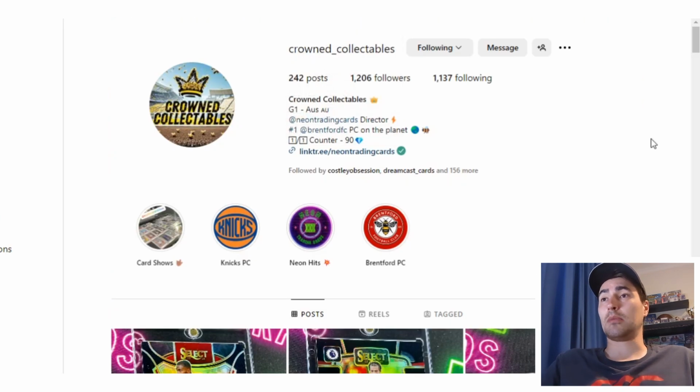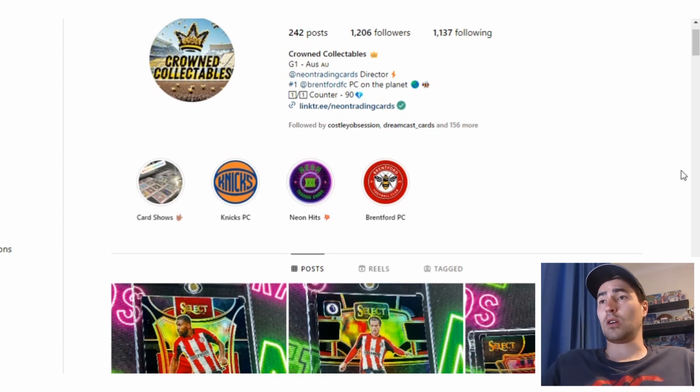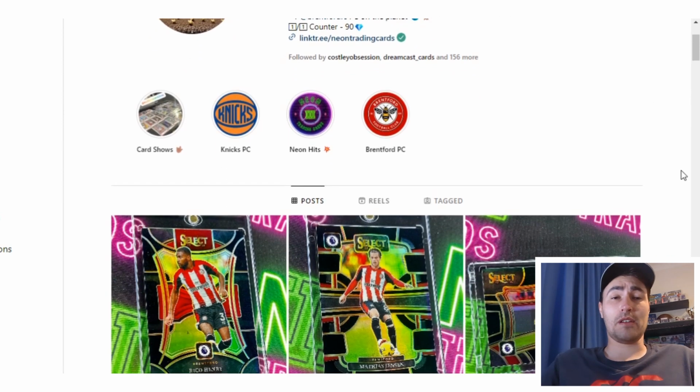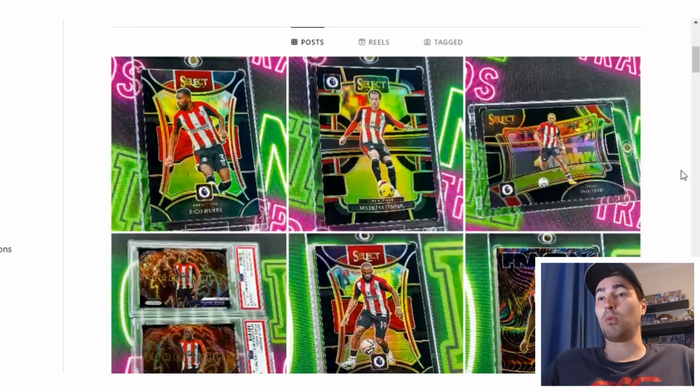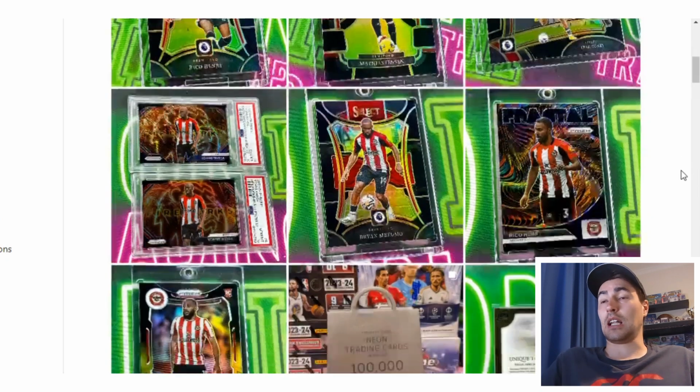Let's take a look at Crown Collectibles. And George here has got probably the best Brentford collection in the world. I think you can't really argue with that, with the amount of 1 of 1s he's got on show here. This is what I've been talking about. We've got specific collectors, we've got sort of completists, but then we've also got the high-end collectors that maybe, I mean, I'm sure George collects some of the lower numbered cards, but really targets those 1 of 1s when he can, and he's got a lot of them.